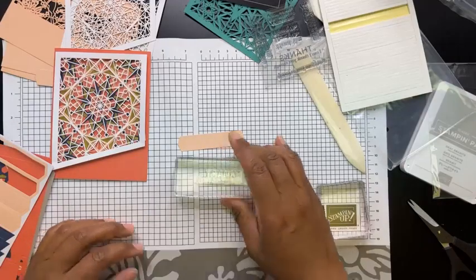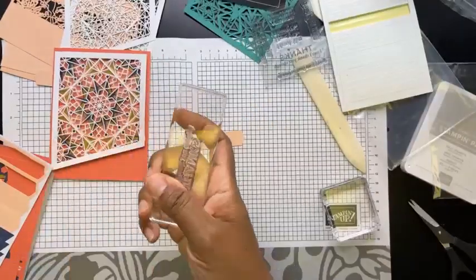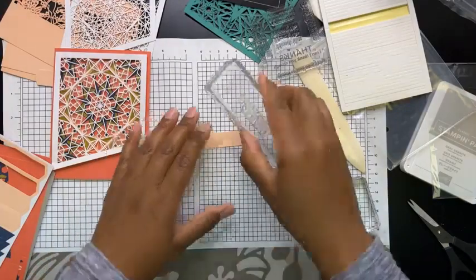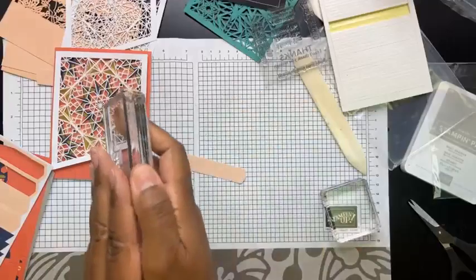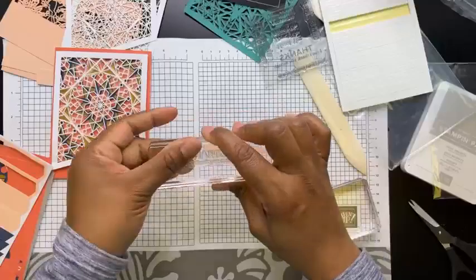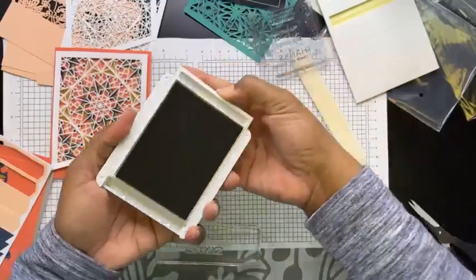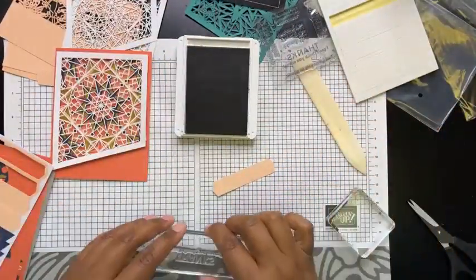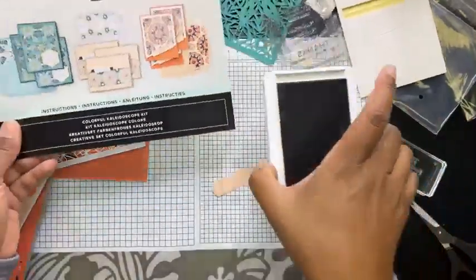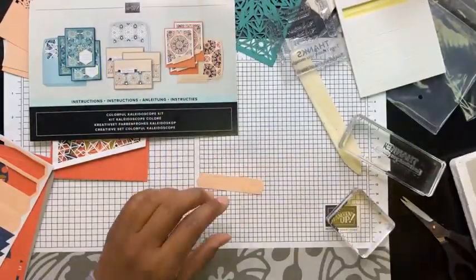When you're using the photopolymer for the first time, make sure you rub the surface of it because it has a film that'll prevent you from getting the best impression. Sometimes you can rub it on your paper, or clean it off with your Stampin' Scrub and Mist or your chamois to get that surface so it doesn't have that film on it. Now we're gonna open the Gray Granite because that's what coordinates, or I could stamp in Night of Navy, which, sorry guys, I'm gonna switch it up a little bit. The Gray Granite does look really good, but I think the Night of Navy is gonna really pop, so let's do that.